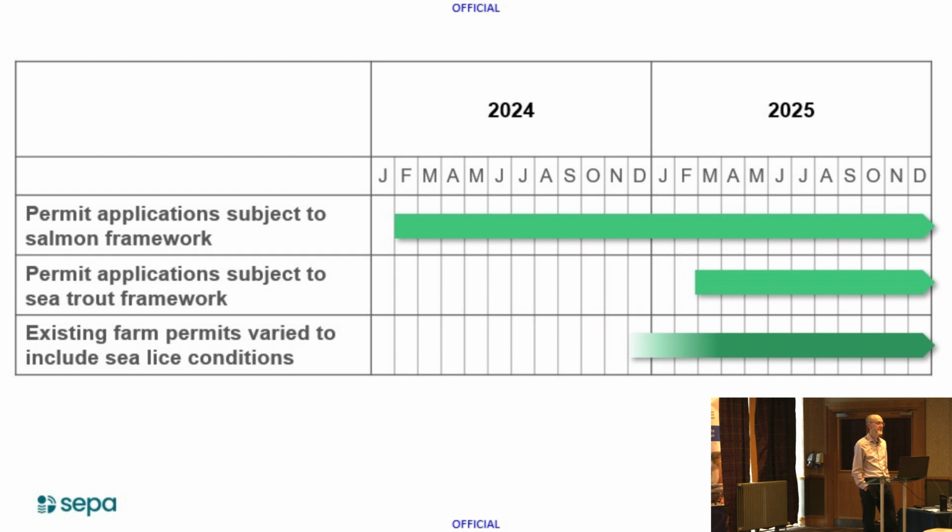From 1st of February this year, we've now got a new Sea Lice Regulatory Framework in place for the first time. SEPA's taking on the regulation of sea lice from finfish farms and their interaction with salmon and, in March 2025, sea trout. So from the beginning of February, all development proposals, new farms, expansion of existing farms in the seas around the West Coast and Western Isles are subject to this new Sea Lice Risk Assessment Framework. From March, that will extend to the Northern Isles and sea trout, and we'll be starting to add conditions to the permits of existing farms from March 2025.